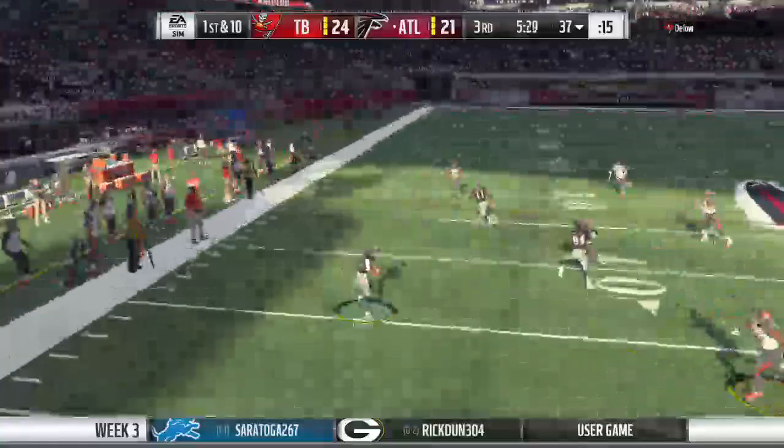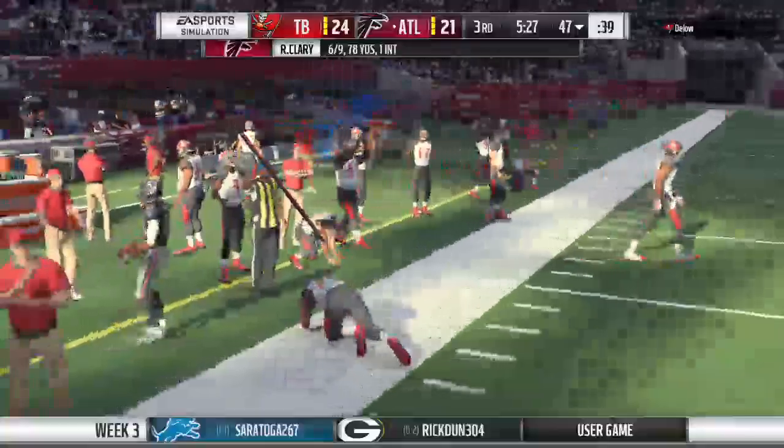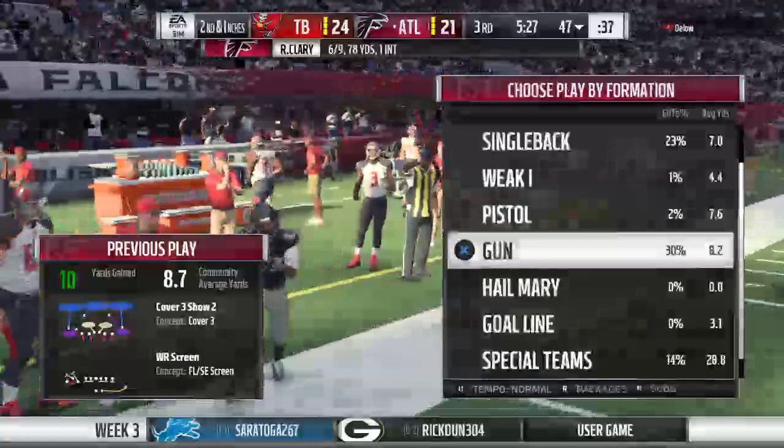Now on first down, he'll drop to throw it. Austin's got it left side. 10 yards on the pickup there, and it'll be second down.